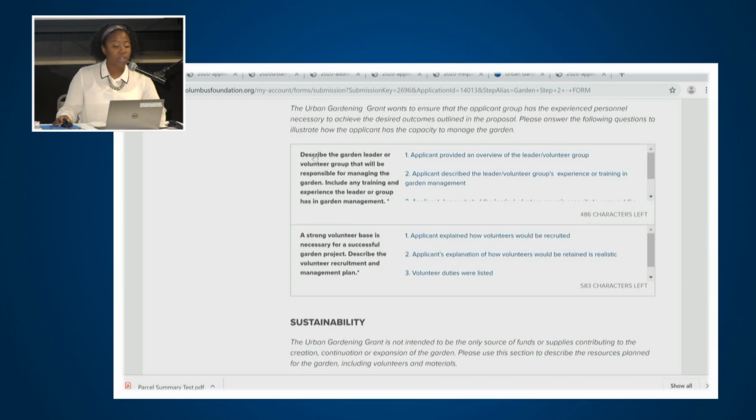So the two questions under here are: describe the garden leader or volunteer group that will be responsible for managing the garden. Include any training and experience the leader or group has in garden management. For those who may have applied last year, this question was broken down into many parts. This year we've broken it down, and we're just asking a simple question. And here are the three criteria that we're looking for.